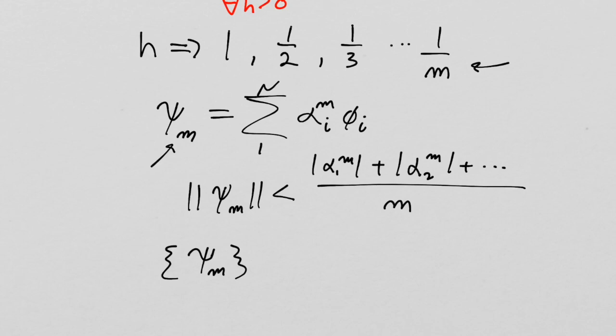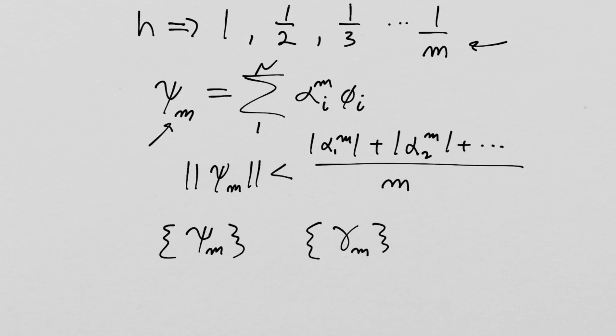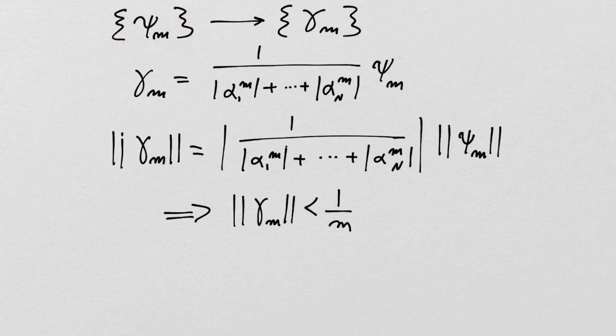So from this sequence, we're now going to create a second sequence. And that second sequence will be called gamma m. So we started with psi m, and the sequence gamma m that we're going to create from psi m is that each vector gamma m is going to be psi m multiplied by the reciprocal of the sum of the absolute value of the components of psi m. So basically gamma m is just a factor times psi m, and that factor is tuned to each psi m by the psi m's components. Now we know psi m exists by assumption for every value of m, and therefore we know gamma m exists for every value of m.